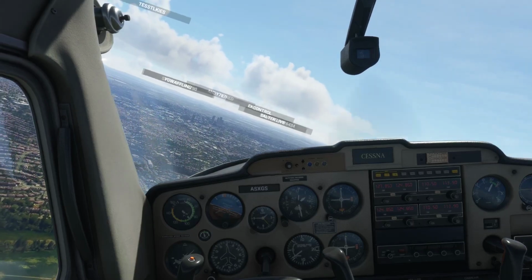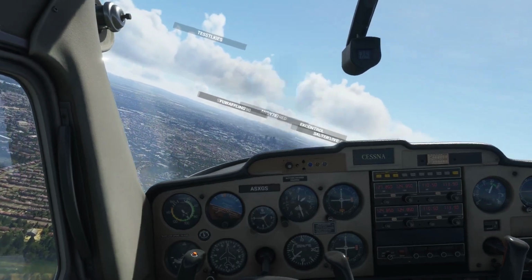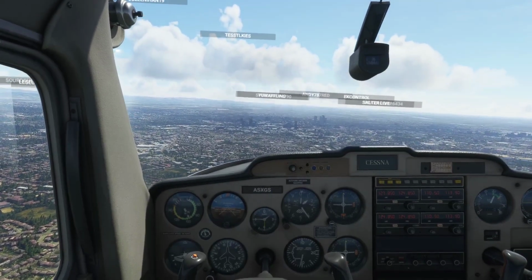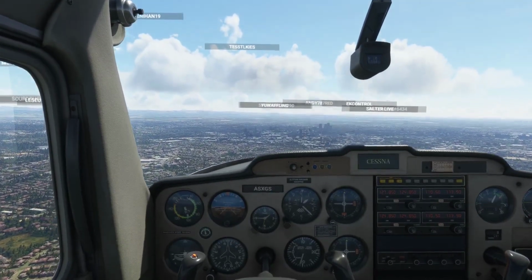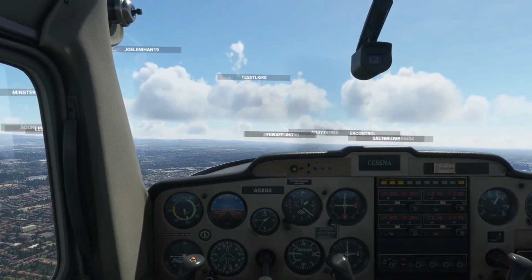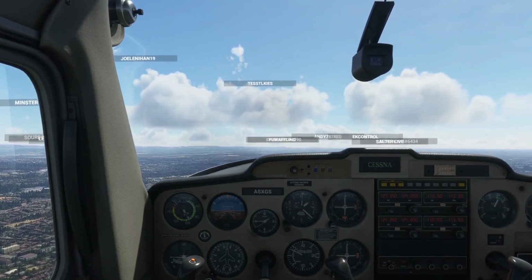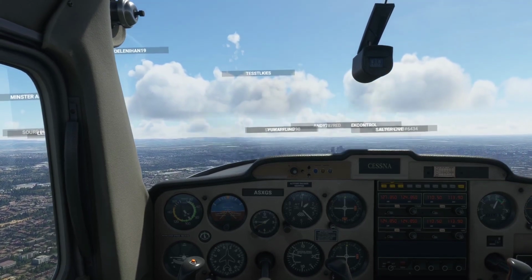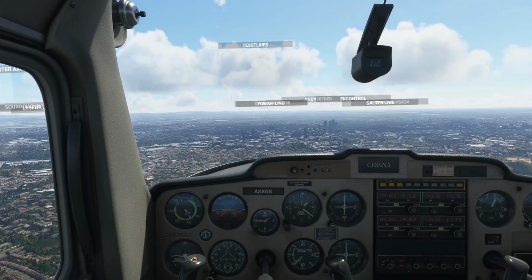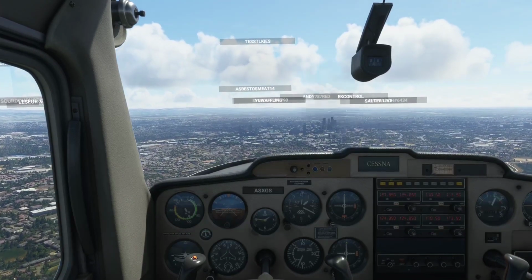Yeah, there they are. So we're heading directly south now, back towards the centre of Manchester, back towards the Etihad Stadium, Old Trafford, all the skyscrapers, you name it, it's all here. So we're going to head towards the centre and then take it back to the airport where we started.